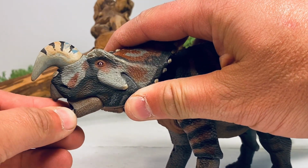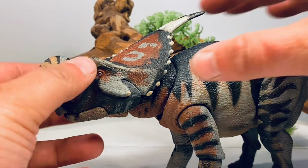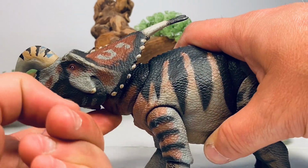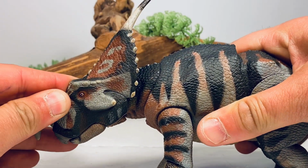Let's start with the mouth. The mouth can open that far and close pretty flush. Then you have a joint right behind the frill that allows some rotation and side-to-side movement. The neck joint right here can allow the head to look up about that far and down about that much.